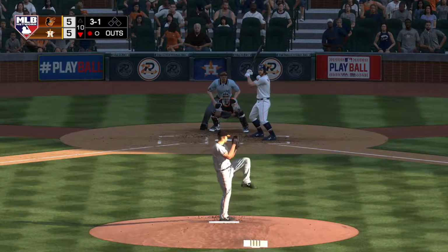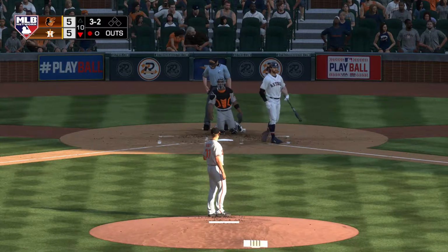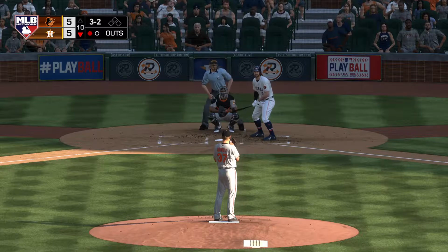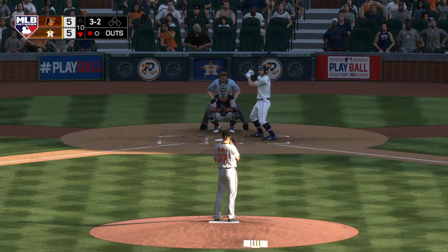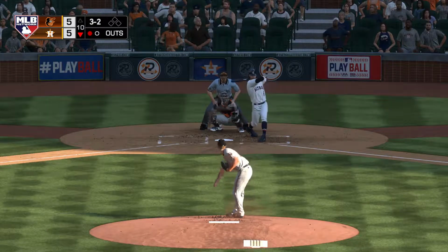The 3-1. All over that one, but a little out in front. Foul ball. 1 out, nobody on. Fouled away.